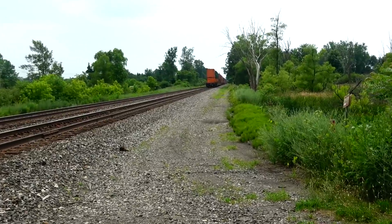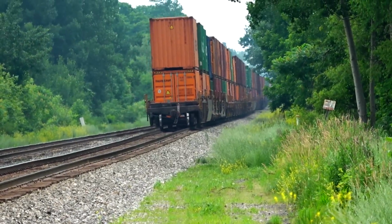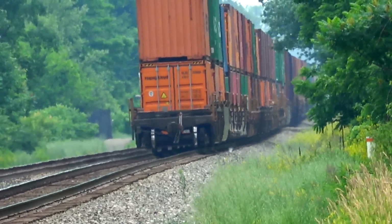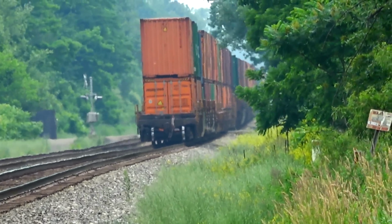There are no freight cars on the back of this train. For the last year or so, it's been carrying extra freight cars, manifest cars, on the back of the 165. First time I haven't seen any on there in about a year, that I can remember anyway.